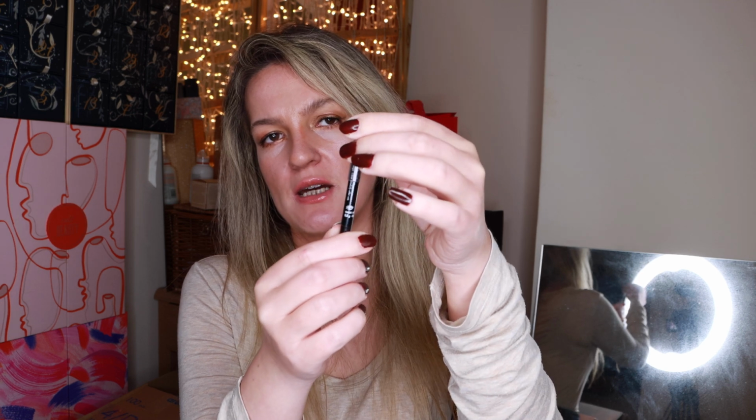This year I'm going to be panning an eyeliner pencil. This is by Makeup Forever. I have used it quite a few times actually at this point. It is just getting old. It's a little dry. It's waterproof. I think that maybe that's the reason why it's kind of dry, and it's just not as black as I would like it to be.